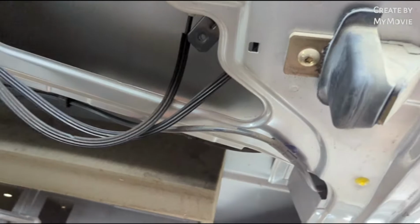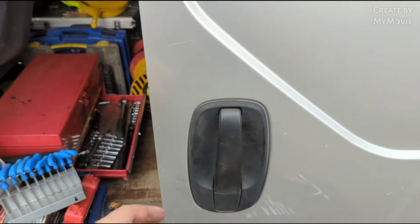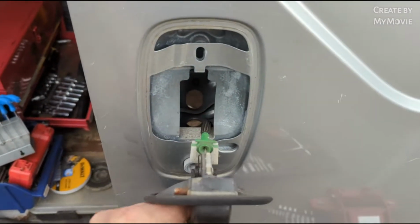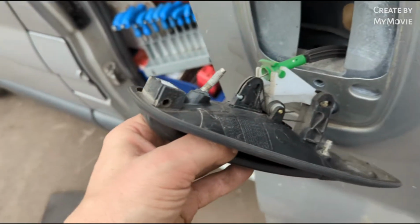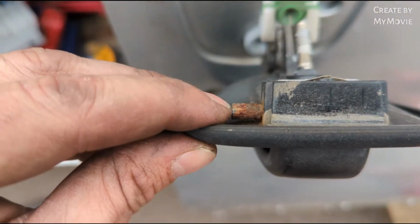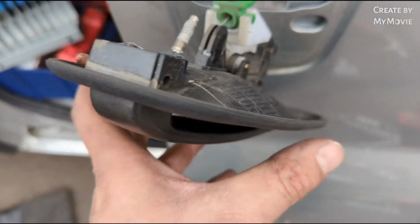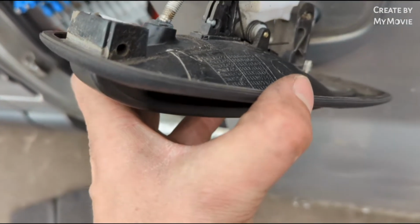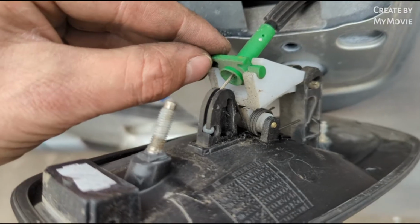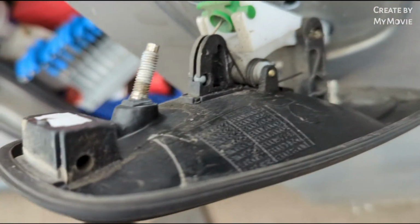Yeah, I'll show you. Right, so once you've undone those 2 bolts, this mechanism comes off like that. What happens basically is that pin works its way loose. You can knock the pin back in, but I've got a new handle to replace it with. So all you've got to do is pop this out and then put the new mechanism in.